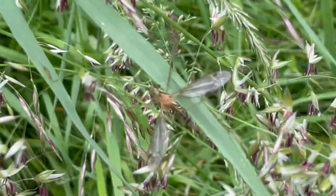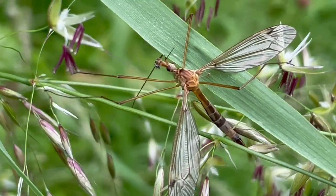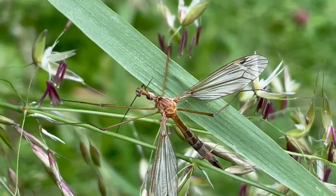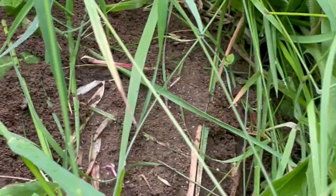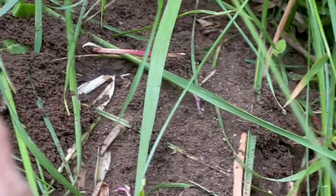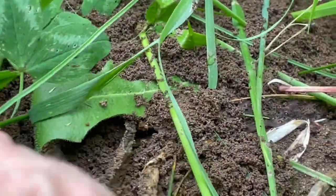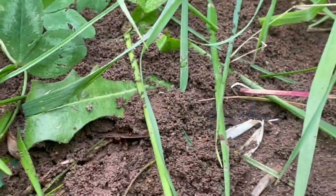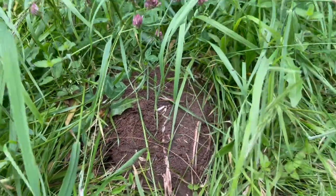More bird food. Look at that. That'll feed a bird beautifully. But what's really cool is what's underneath. This is an anthill. And you can see the fresh soil that the ants have dug up. So that anthill is getting bigger and bigger and bigger.